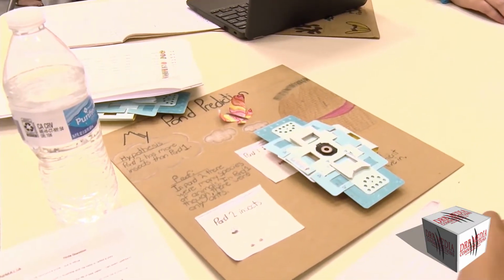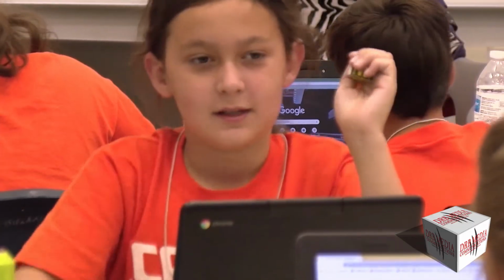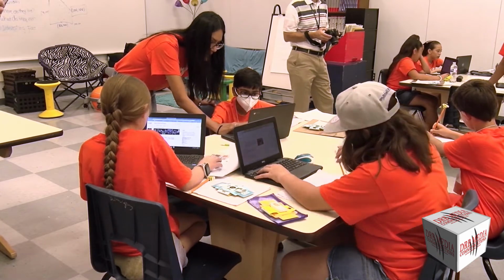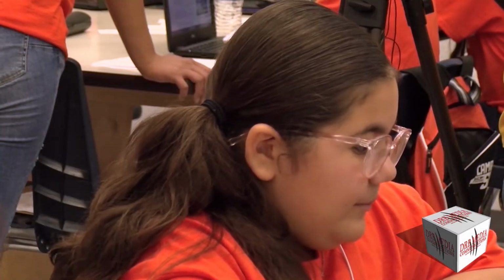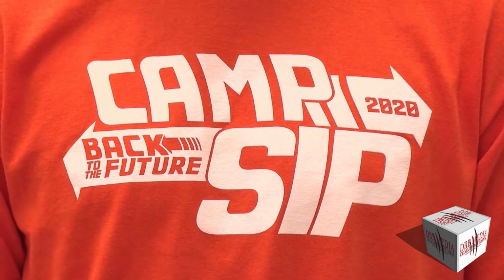Students at Camp SIP took a field trip where they were able to collect various soil and water samples, and with the Foldscope they were able to look at leaves, flowers, pollen, and different microorganisms. So the kids are able to not only look at the samples with their naked eye, but also see how they look under a microscope and be familiar with the microscopic structures around them. Students at Camp SIP enjoyed the learning experience using the Foldscope instrument.